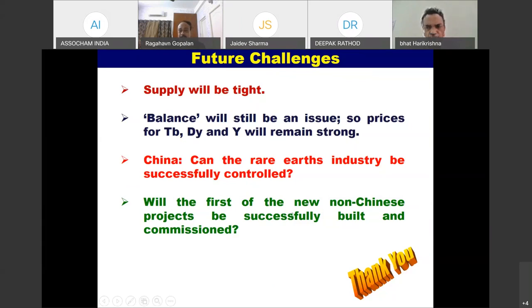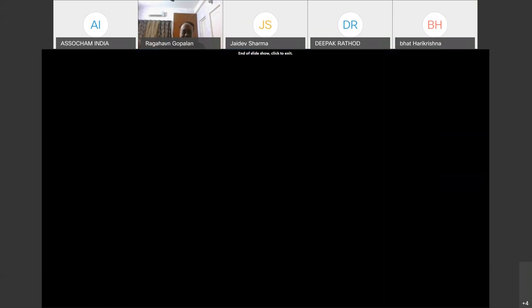Will the first of the new non-Chinese projects be successfully built and commissioned in India, especially for rare earth permanent magnets? That is my dream, which I am trying to work out for the country, trying to build up such a technology in the country for rare earth permanent magnet, large scale production. That's what I wanted to do, not small scale, like lab scale or pilot plant scale production. So with that, I will thank the panel members and the other participants and the delegates. Thank you very much.